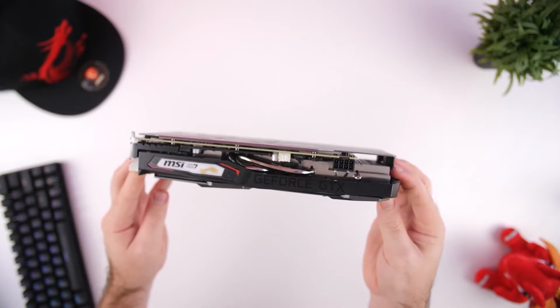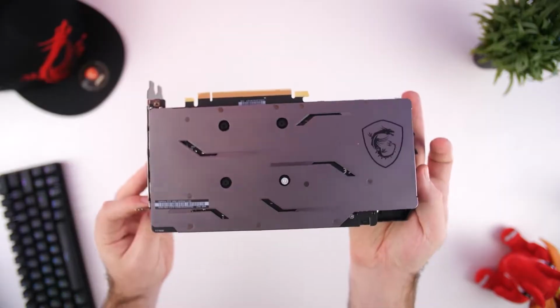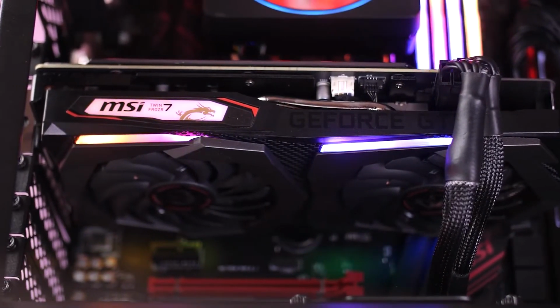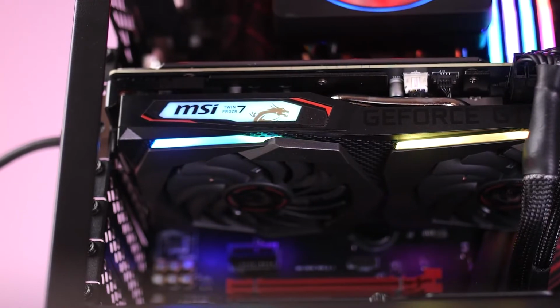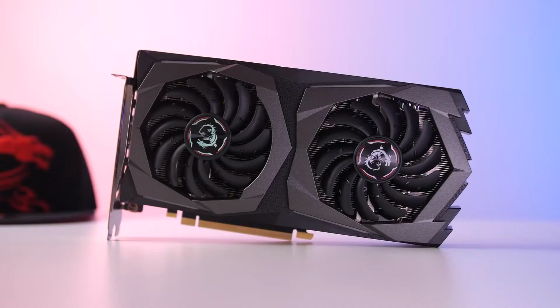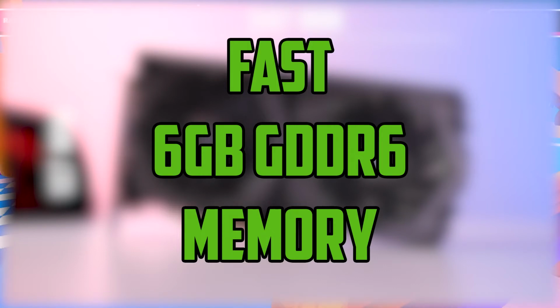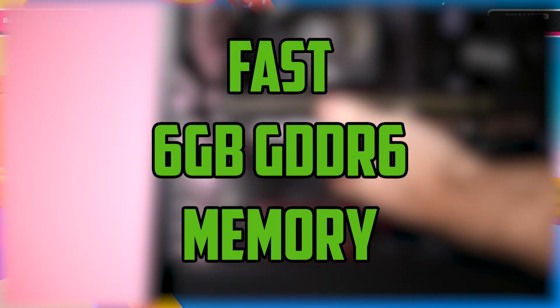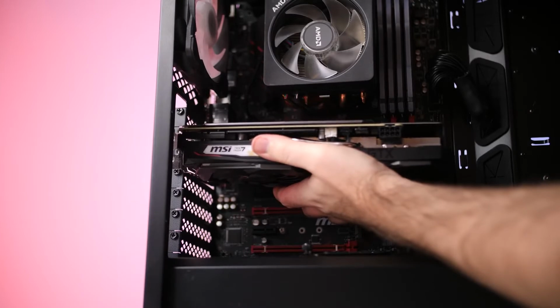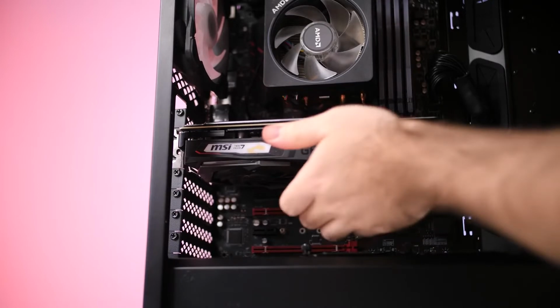As compared to the GTX 1060 6GB, the MSI GTX 1660 Gaming X is almost 7-13% faster. The Zotac GTX 1660 Super is 10-11% faster, so we can expect 10-11% lower frame rates from GTX 1660 Gaming X. The MSI GTX 1660 Gaming X has fast 6GB GDDR6 memory. Compared to the AMD RX 590 cards, this GPU is very power efficient, more than double. With impressive power efficiency, the card also has excellent dual-fan coolers.